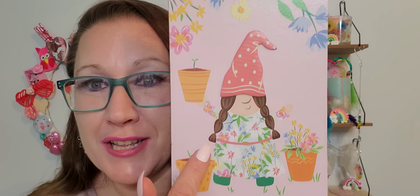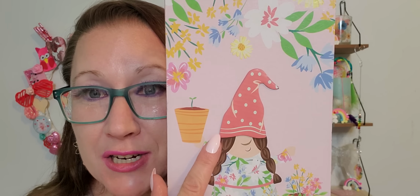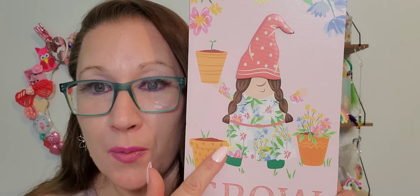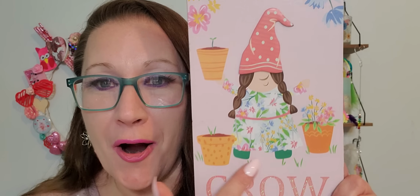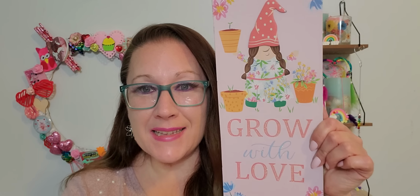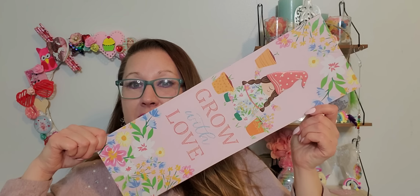Then there was this one right here. Look at that sweet little girl gnome right there. She is just too cute. I absolutely love her hat. Her hat is like an addition piece, you know, set onto the board. Her beautiful hairstyle, her outfit is perfection, and I want to wear it. All of her potted plants, and it says, "Grow with love." So this is just so cute. So cute, and the flowers and everything, the colors to this. It's just the cutest ever.